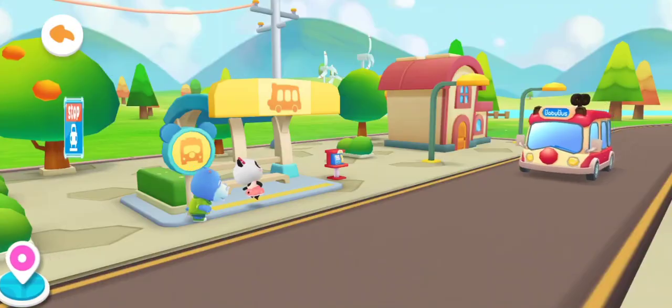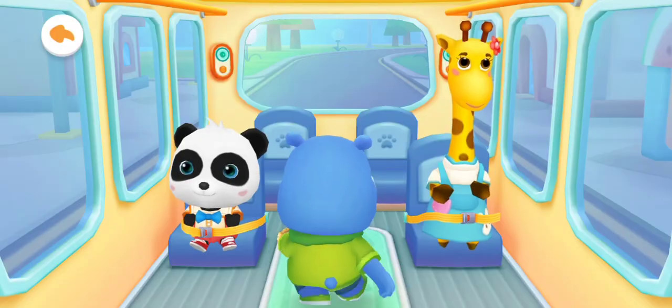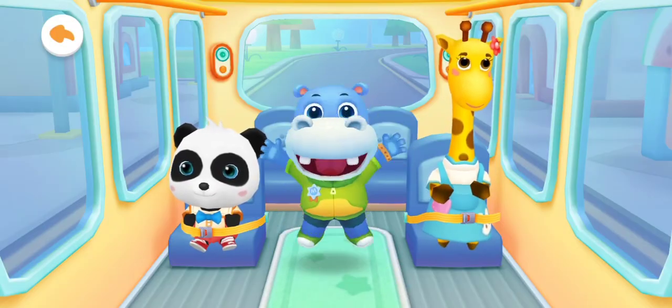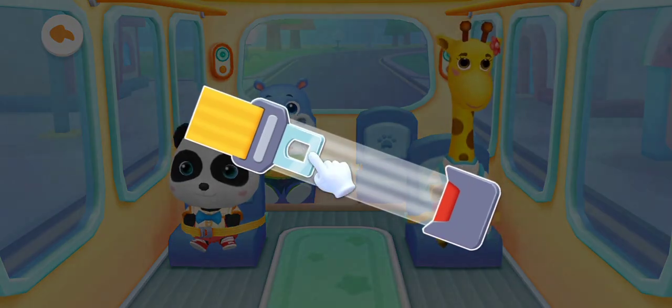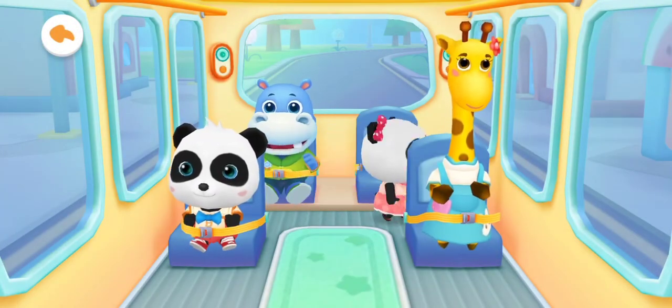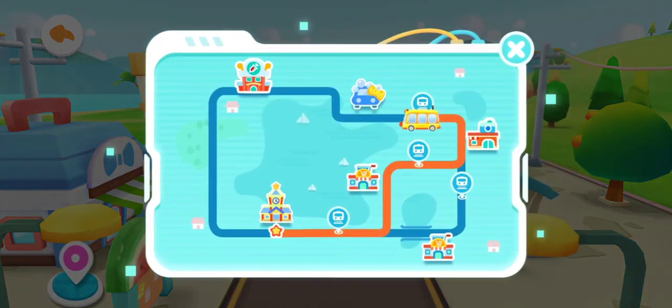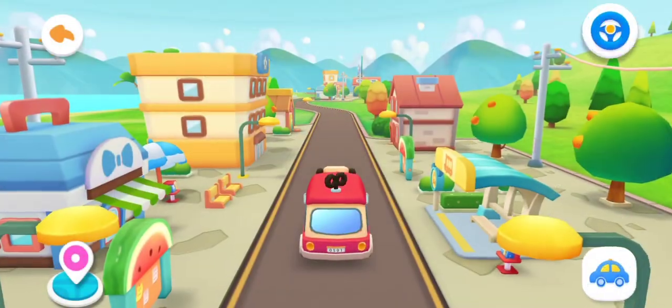Hello, baby bus. Hello, please get on the bus. Where should I sit? Fasten your seatbelt. Thanks. I've picked up all the kids.